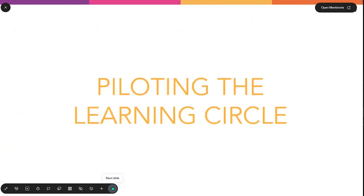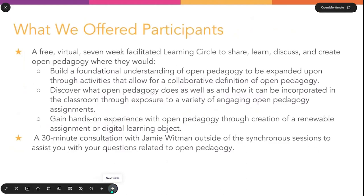Okay, so now we're going to transition into piloting the learning circle. So what did we offer participants? They got a free virtual 7-week facilitated learning circle where they would share, learn, discuss, and create open pedagogy, where they could build foundational understandings of what open pedagogy is, that we expanded on through activities that allowed for collaborative definitions of open pedagogy. You'll get to do a little bit of that today.